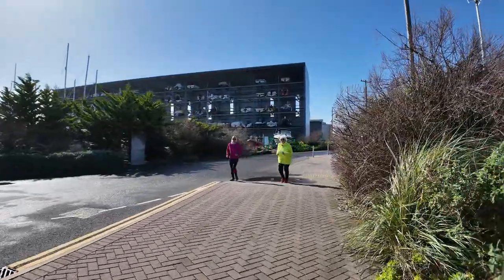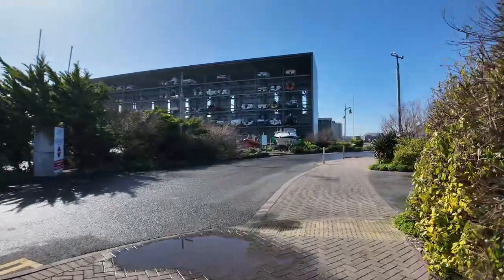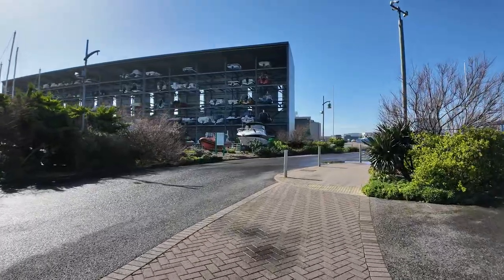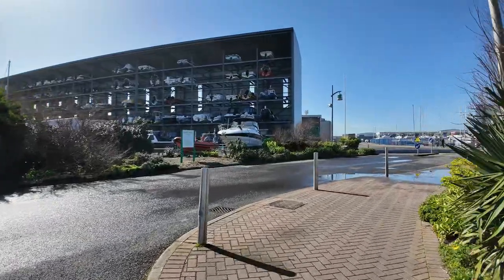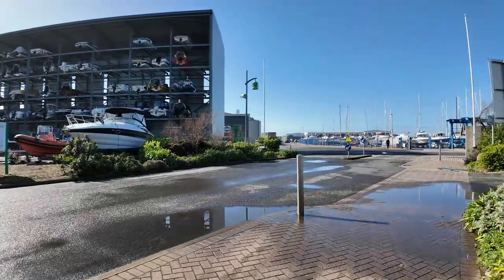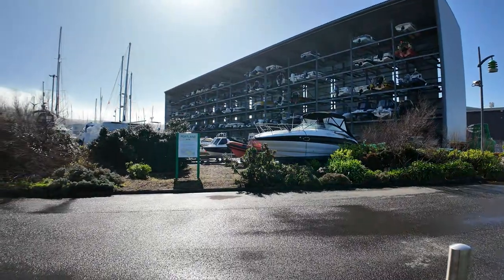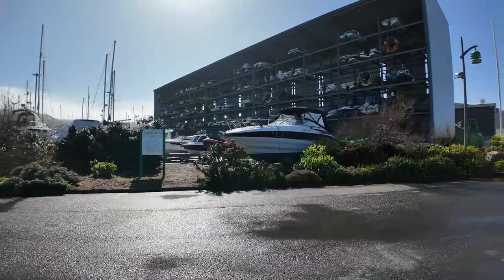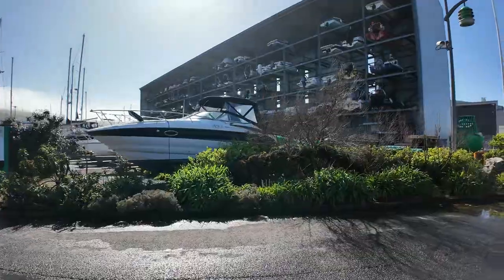Joggers. That's where they keep all the boats, all in the dry stacking, as they call it. Up there, and when it comes to getting them down, they get the big forklifts and lift them down and put them on the water.